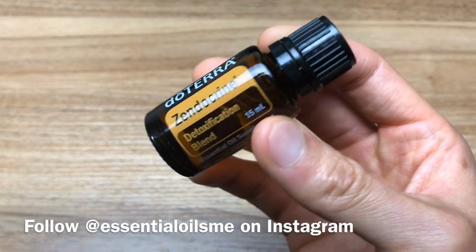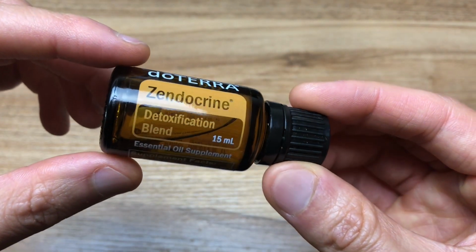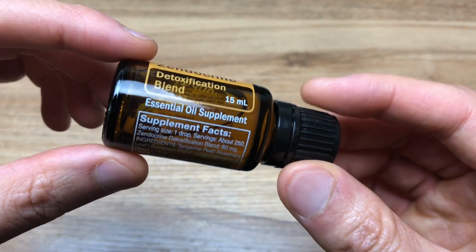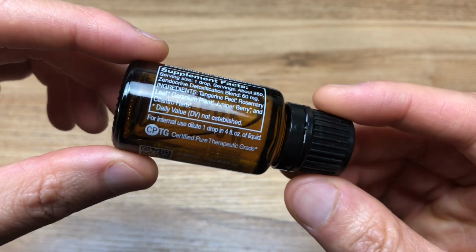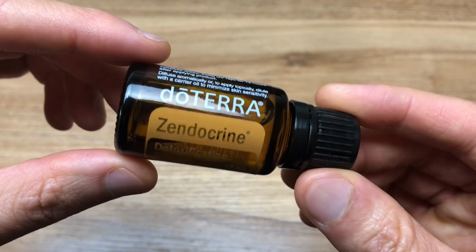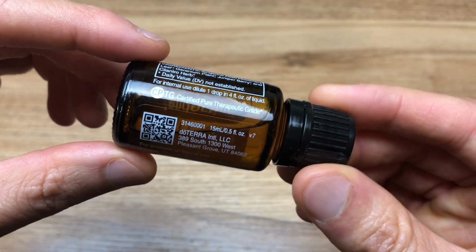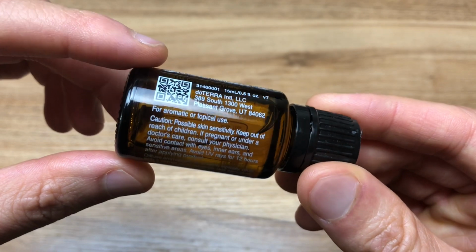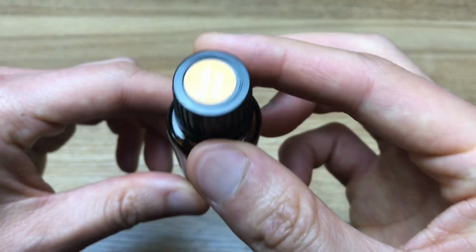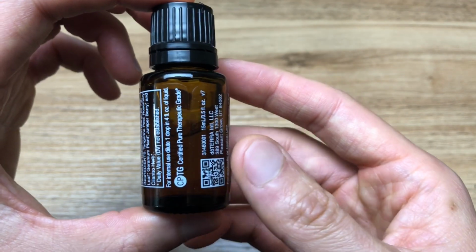Zendocrine Essential Oil Blend supports your body's natural ability to rid itself of unwanted substances. This powerful blend combines rosemary, cilantro, and juniper berry, known for the detoxifying properties and ability to support healthy liver and kidney function, while tangerine and geranium have purifying effects against unhealthy substances. Zendocrine helps cleanse your body of toxins and free radicals that can slow your body's systems down, leaving a heavy, weighted feeling.